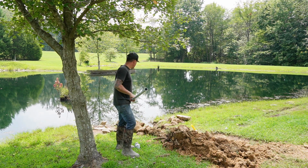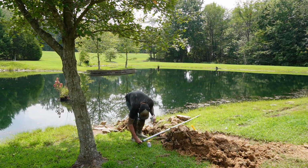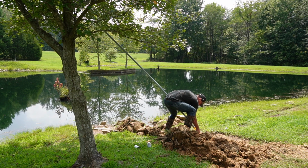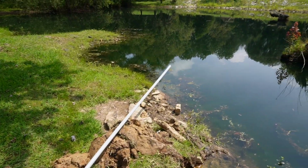Oh, hey, little dragonfly. Pretty strong. Come on, there you go. Oh, yeah, perfect. Oh yeah, she's biting. See there, a nice tight fit. Now I'm gonna shove that airline through.